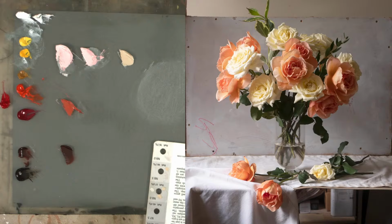Oops, sorry, I'll get it in a minute. It shows you color swatches of a color independent of the subject, and that can be a very useful thing, even if you're not a full-on Munsellite.